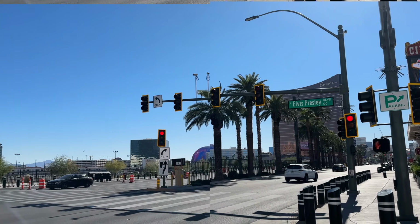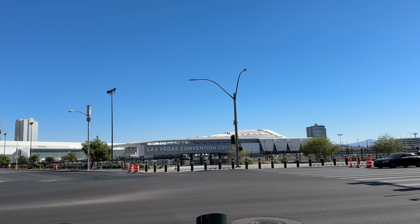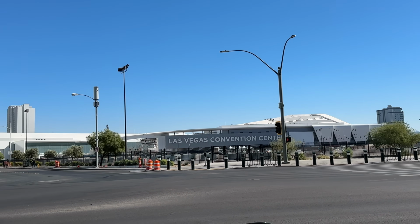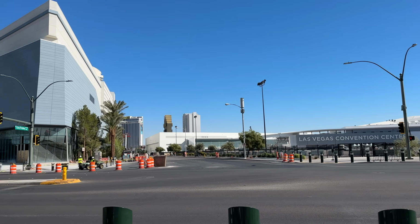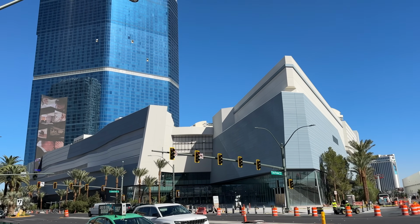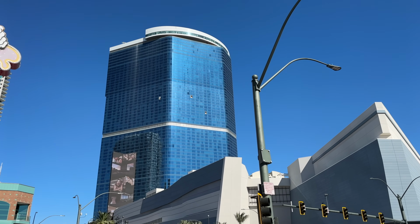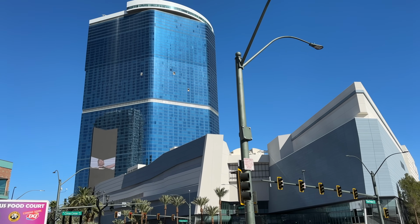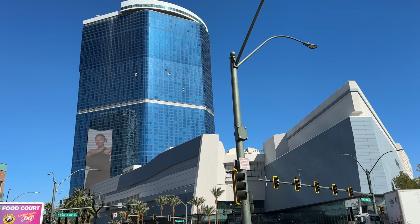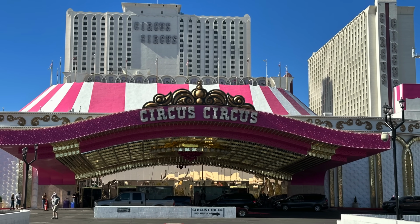These days, the intersection at Elvis Presley Boulevard may be the hottest address in town. Across the street is the huge new Las Vegas Convention Center expansion with a packed calendar of events. Not to mention this big blue beast. We've been taking pictures of the Fontainebleau in various stages for 16 years now, but barely a month from now, it will finally be opening its doors. And guess what? If you're Circus Circus, no wonder you're getting a new paint job.